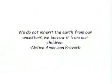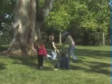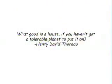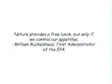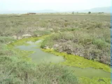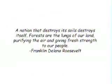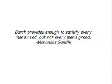We do not inherit the earth from our ancestors. We borrow it from our children. What good is a house if you haven't got a tolerable planet to put it on? Nature provides a free lunch, but only if we control our appetites. A nation that destroys its soils destroys itself. Forests are the lungs of our land, purifying the air and giving fresh strength to our people. Earth provides enough to satisfy every man's need, but not every man's greed.